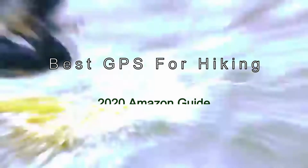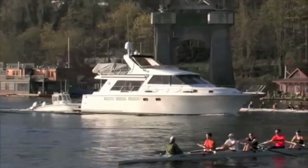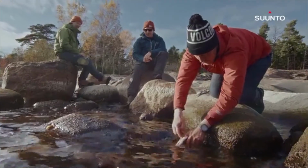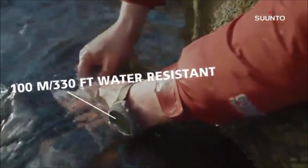The Best GPS Systems for Hiking, 2020 Amazon Guide. If you're looking for a GPS with outstanding value for your money, that also is fast and accurate, then this guide is for you. Finding the right GPS might be difficult, but it's much easier with a great choice of the top models on the market today.